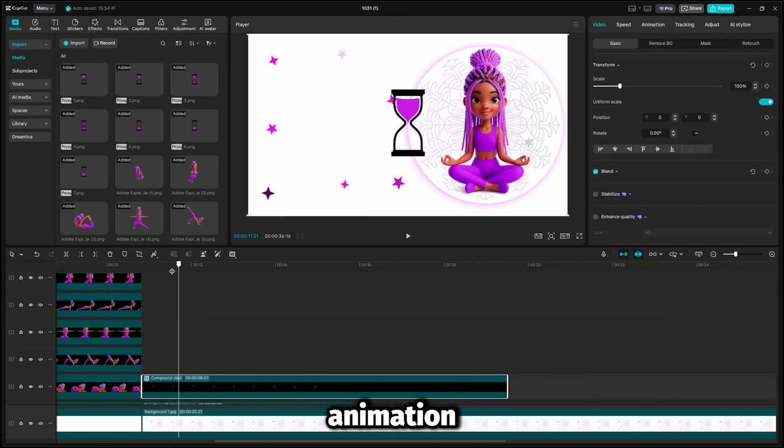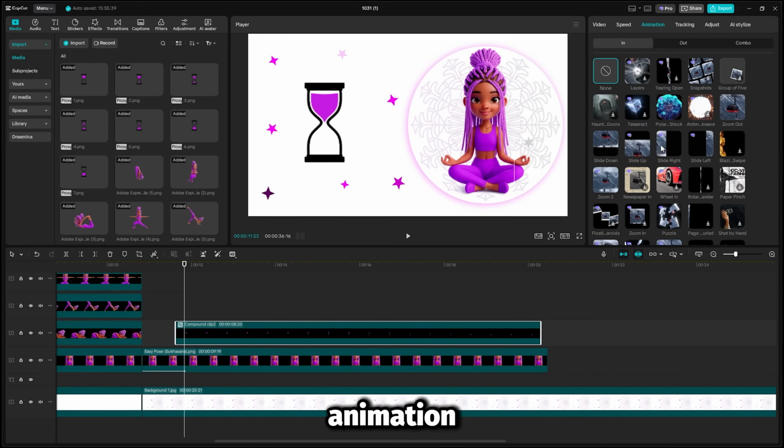Make sure you add an animation to the character image and move the hourglass clip somewhere like this, and add an animation to that one as well. This way, the hourglass comes in right when the character has fully entered the scene.